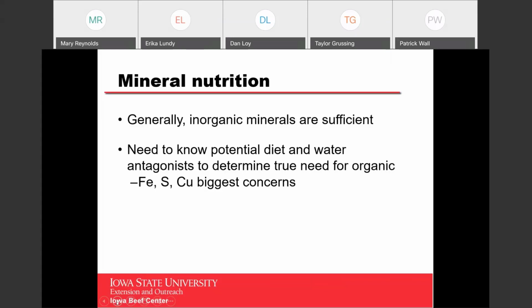If we have antagonists, and minerals can be their own antagonists for others too. For example, copper, iron and sulfur are our biggest concerns for mineral antagonists. Then that's probably a situation where we're going to need a higher percentage of those organic minerals compared to those inorganics. A good thought process here is a lot of times when we make corn stalks, we pick up a lot of dirt. And so those are a good source of iron, which can be a good antagonist for some of those other minerals. So if we've provided corn stalks as a main roughage source for those cows throughout the winter months, then there would definitely be a need for that increase of organic minerals.